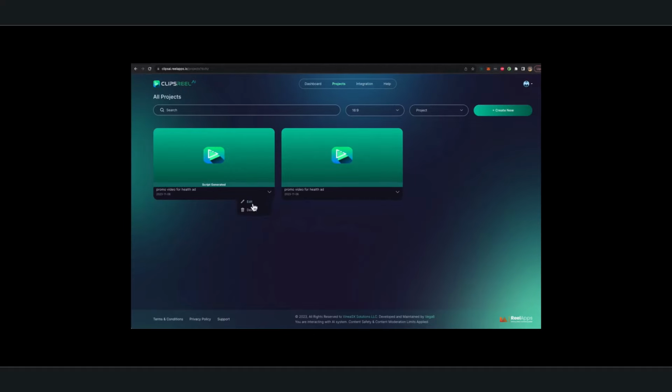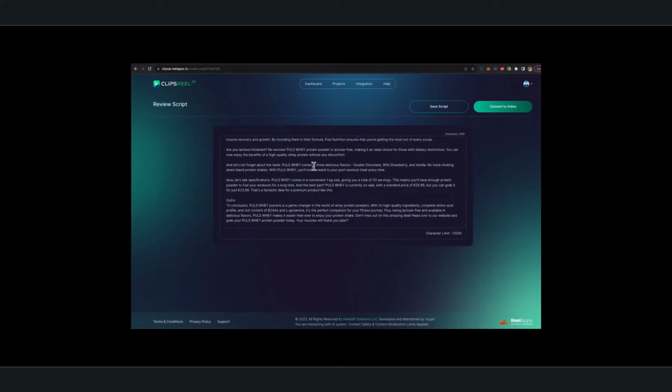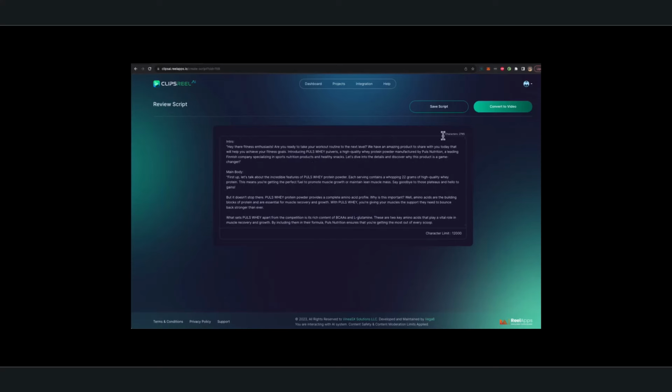Next thing we're going to do is click on edit, and we can go through the script that has been created. If you want to add more to the script, we can add more. If you want to remove something, we can remove. And once that is done, I'm going to click on convert to video.